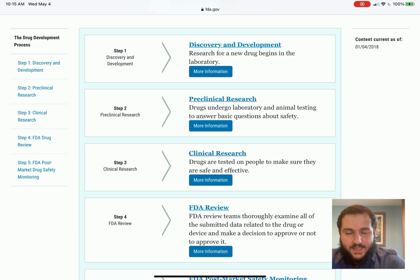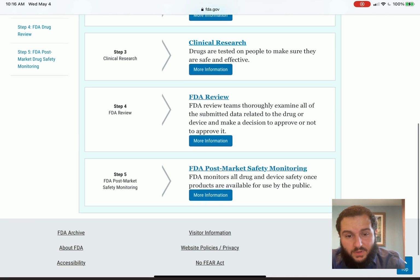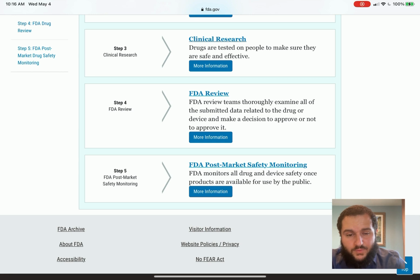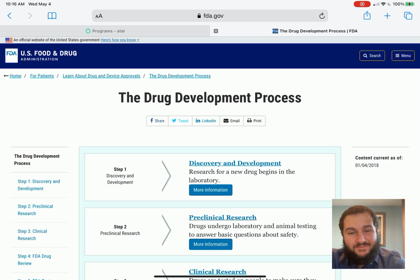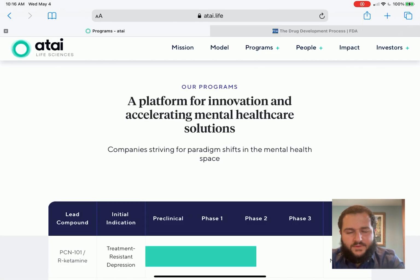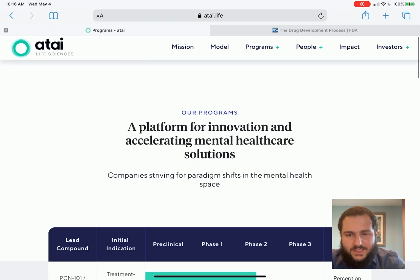Now, that's the key thing. After the third, you have the drug review. Then it's approved or not approved. Then you obviously have the fifth. I think I'm going to show that here in just a second. Fifth is going to be the post-approval monitoring. God willing, everything gets approved, everything is all nice and keen. And then they do the post-approval monitoring, which matters a lot. There's been drugs that have been tossed off the shelves because of post-approval monitoring. That matters a lot.